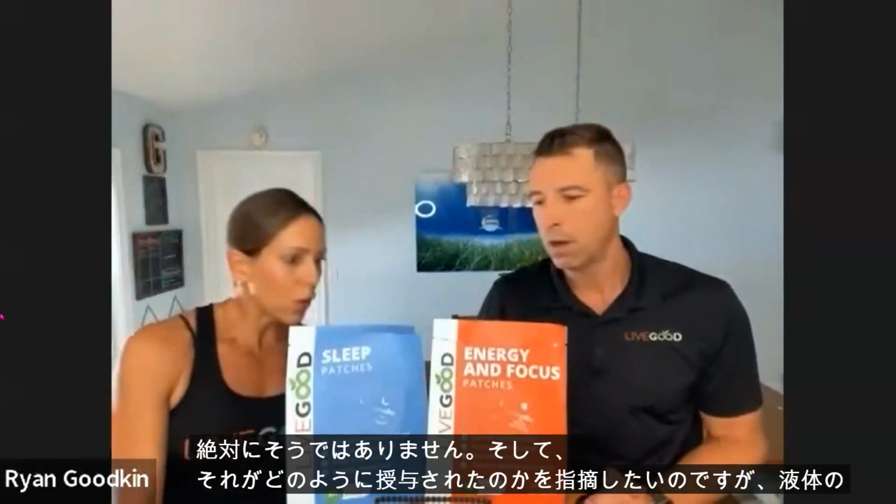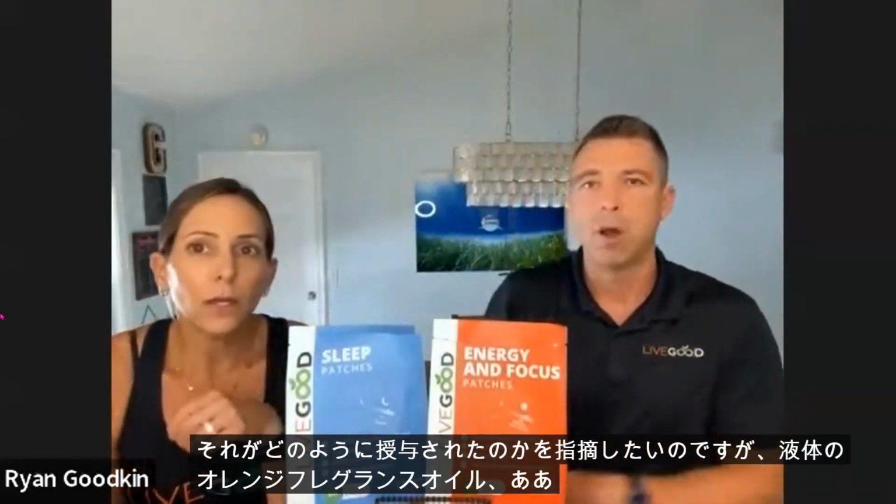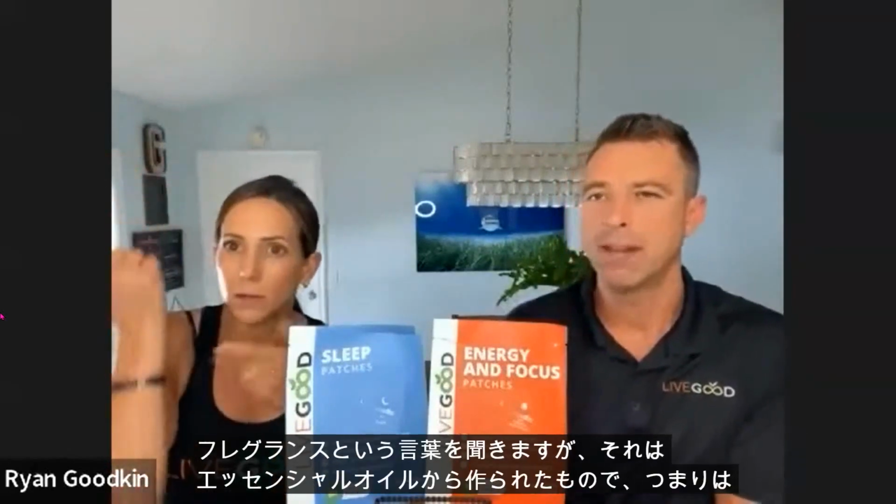And I do want to point out that it's listed as liquid orange fragrance oil. Oh yeah, that is from the essential oil. I've already had a few questions emailed to me about fragrance, because we all think of red flags when we hear the word fragrance. It's from the essential oils. It's very light. I'm smelling it. It's very light.